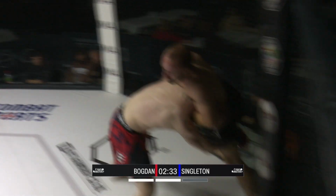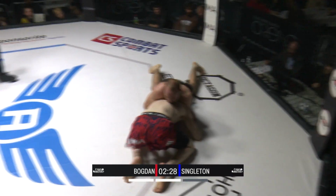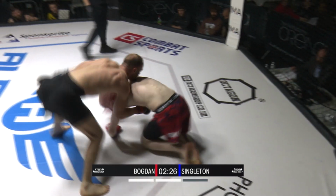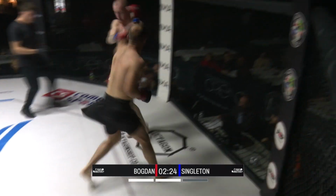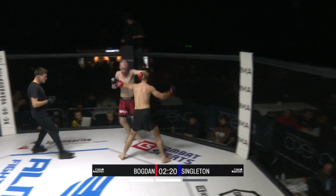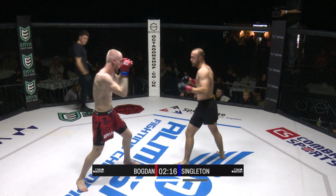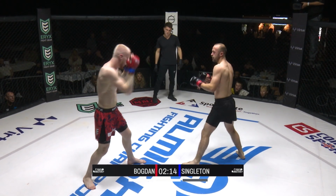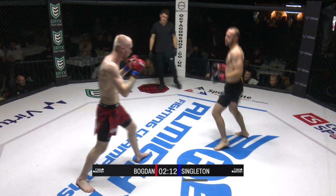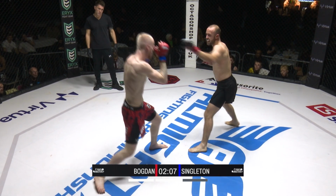Bogdan jumping on the neck, but it's not there. But again, a threat. And a beautiful sprawl out. Plank sprawl. And it transitions nicely straight into some aggressive punches again, just not giving Singleton any room to breathe. You say aggressive punches, I'm going to say it's an aggressive punch. It's the right hand all the time. The left he throws out there, the right he sends with a rocket.